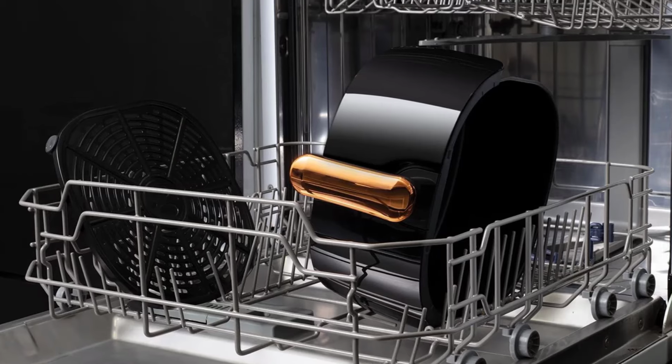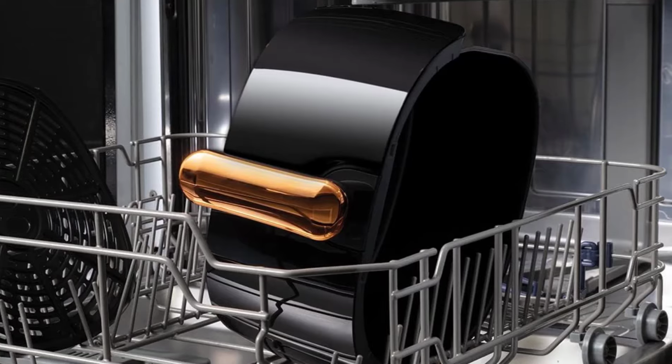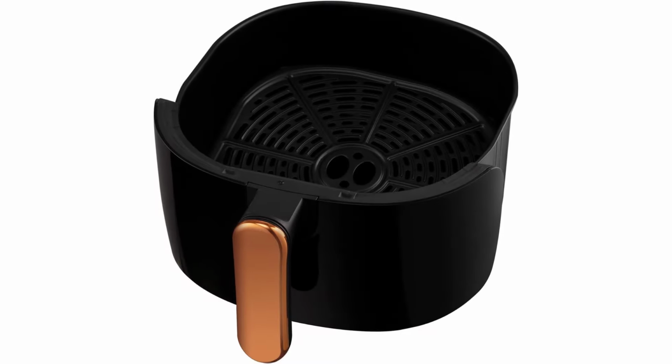The front digital display allows you to adjust the time and temperature, and the whole unit will automatically shut down after 1 hour, giving you extra peace of mind.